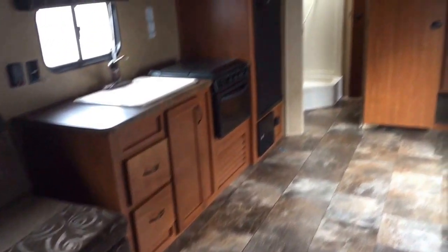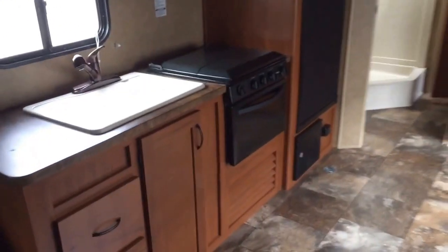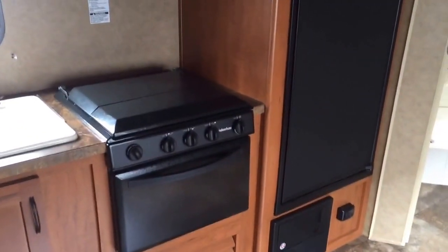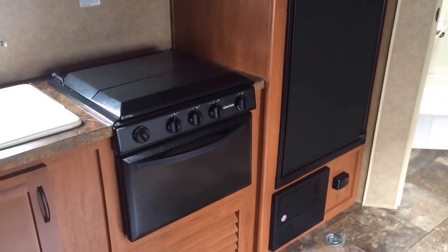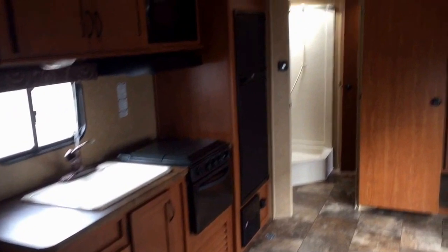What was I going to talk about? Oh, this is one of those points where again it becomes a crossover. A lot of toy haulers don't have an oven, whereas this is still, I guess in that sense, still a little bit more of a camper than just a toy hauler. So you have a normal kitchen complement over here. And that, again, is one of those things where once this is unloaded, if you want to throw like a couple chairs over here or something like that, you have a nice living room environment as well.